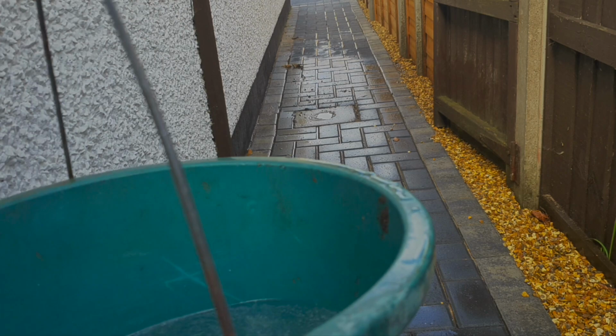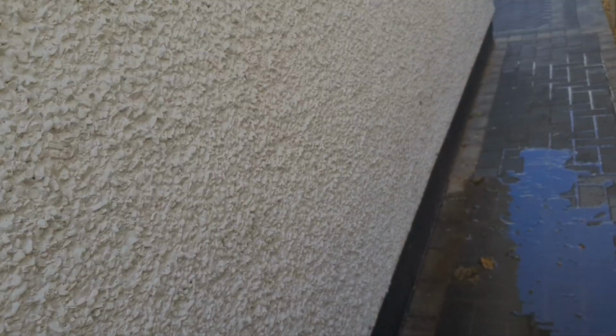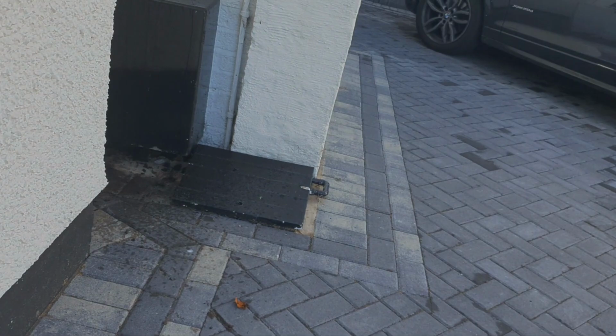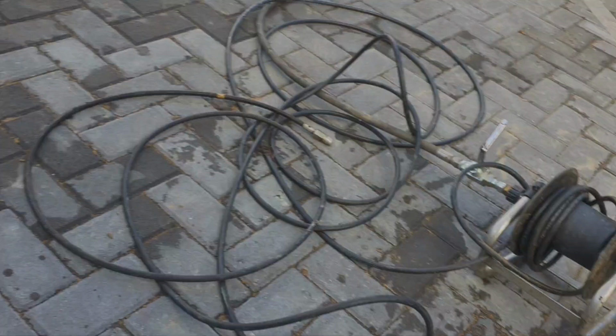Okay, a little bit of a clean up. Not much mess really. Wasn't any sewage or anything that came out of there, so. A little bit of mess in this corner, so. Tidy that up, and we're out of here.